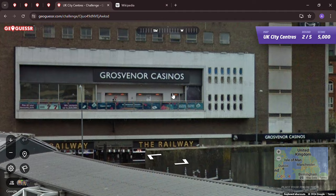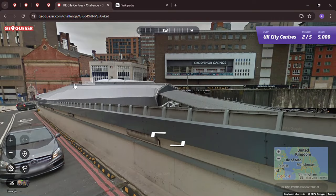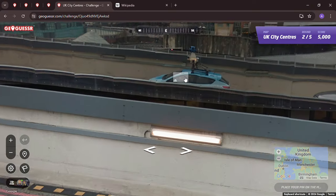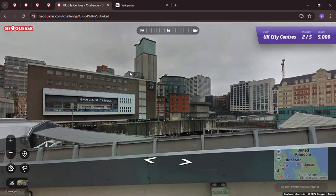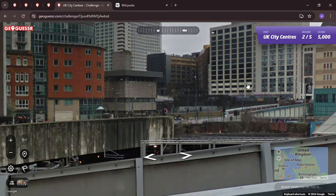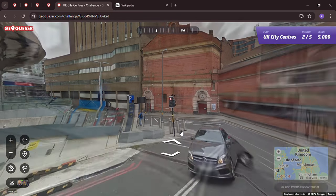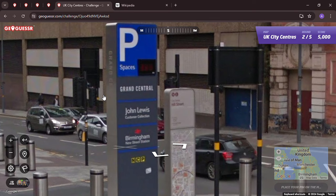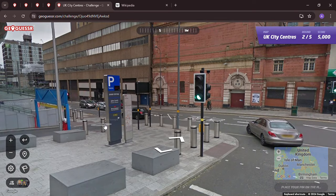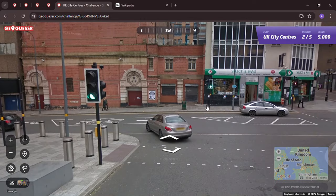I did see a Google Street View car yesterday, folks, but I was a little bit out of range. It was blue. It was exactly like this. So, yeah, the Google Street car never stops driving, never stops moving. All right, so I think we're in London once again. Grand Central. No, we're not. We're in Birmingham at the New Street Station in Birmingham.